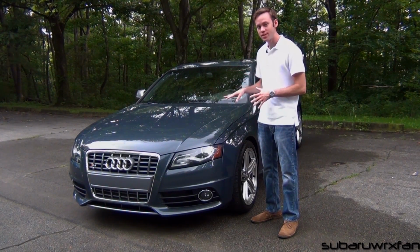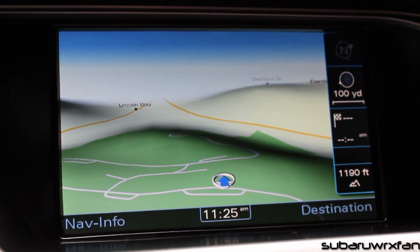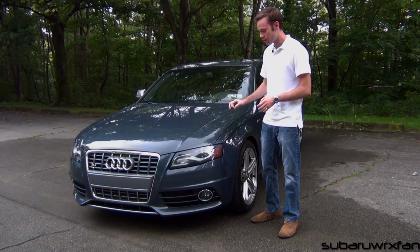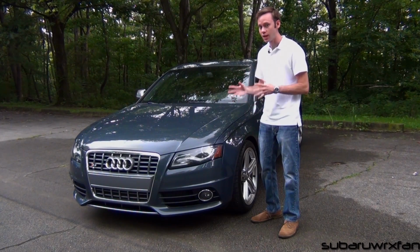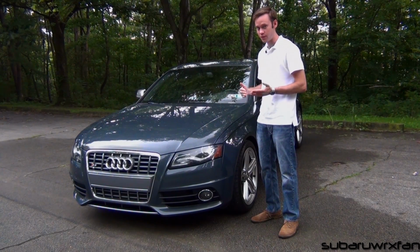This is of course the 2010 Audi S4, and this is the Prestige version, which comes with the upgraded 19-inch rims and the navigation, the Bang & Olufsen sound system. So this is a pretty much fully loaded 2010 S4. Now this is the first year of this new S4, and everyone was nervous because they were getting rid of the beloved V8 engine in exchange for this V6 with a supercharger. So, is this more fun or less fun than the V8 version?